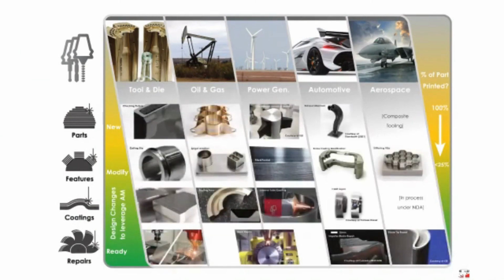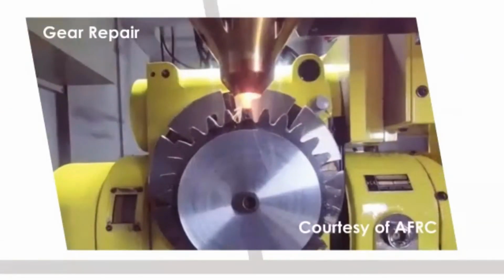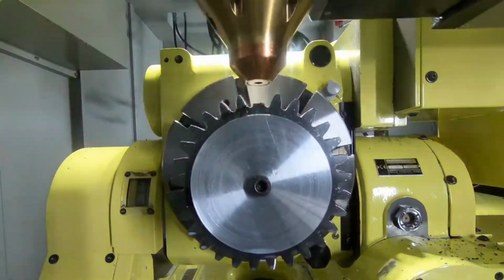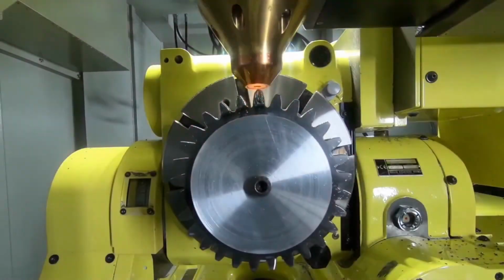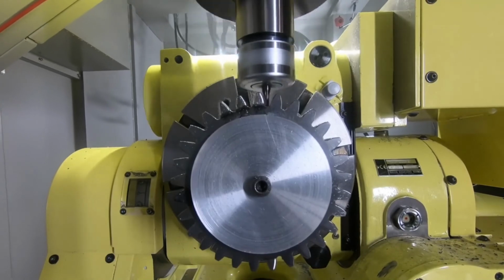So here's a quick look at some of the different applications that fit into these different spaces. And I'd like to show you in detail. This is an example from one of our customers, the AFRC, and it's a gear where 3 of the teeth were damaged and removed. And we'll record that in a second, showing the rebuilding of the individual teeth on that gear.